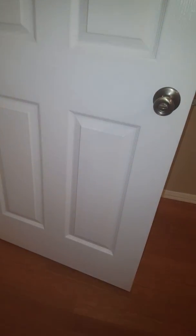This is the first bedroom to the right. Again, like the spots on the floor that are kind of damaged. I can't tell what that odor is. It's kind of stale. This is fine. Here's the door. Door looks all right. You could tell that someone painted it. Overall, this room wasn't bad.